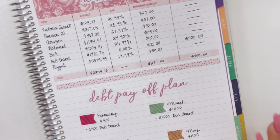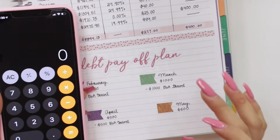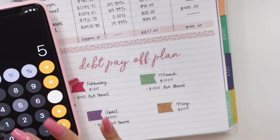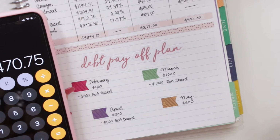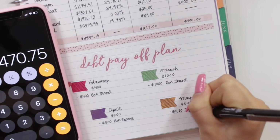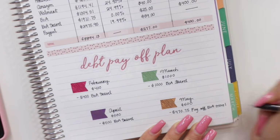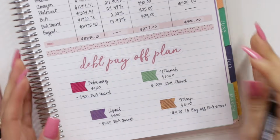And by then, as you guys can see, I would be finished paying off my debt. So let me go ahead and just make a little calculation right here for you guys. So my debt right now is $1,970.75. So if I pay $1,000 in March and $500 in April, I only have $470 with 75 cents to pay in May. So I'm going to go ahead and put that. I'm going to put $470.75 to pay off Bank of America travel.